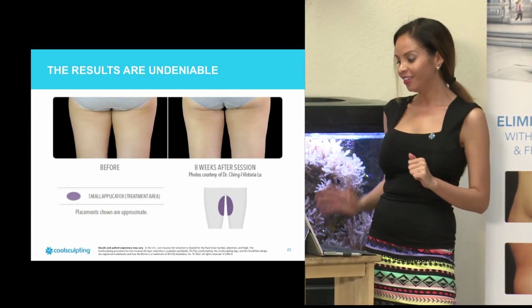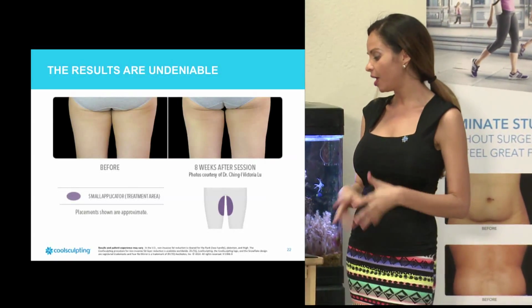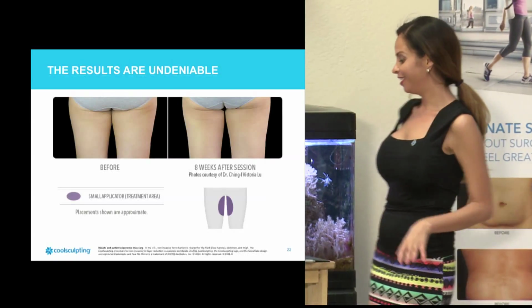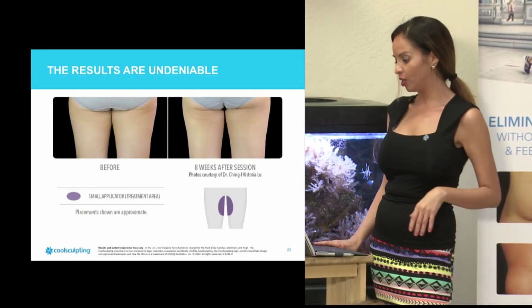Now, inner thigh, this is an area that especially people in Arizona want to get treated because let's face it, we live in bikinis, we have such great weather most of the time, and we show our legs so often. We're usually in shorts or bikinis or mankinis. This is an area that we see a lot of need for in Arizona. So the inner thigh area is another one that is being treated quite often. This could be treated here at Full Circle.